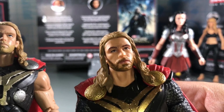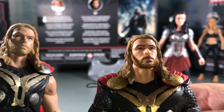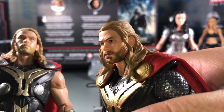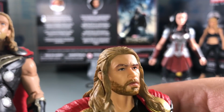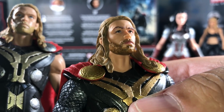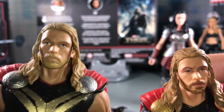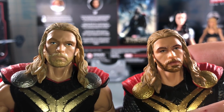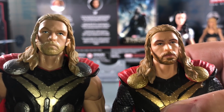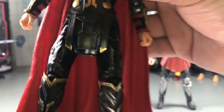Now, this one, with the digital face print, is an improvement. However, I don't think it is the best Chris Hemsworth look. I do see Chris Hemsworth in this one, but again, I don't think it's the best one. It's not Hasbro's best outing on the digital face print, but it is good. They are the same head sculpt, so you can see the difference between the digital face print and non-digital face print. It makes a huge difference in the figure. So really cool there. So let's look at this Thor figure.